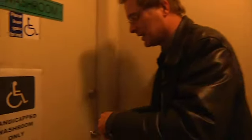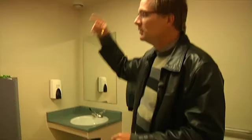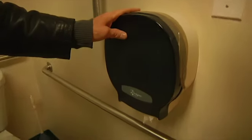This is a handicap bathroom. We're going to be redoing, if I can open the door, the handicap bathroom. So we're looking at a new vanity, new lights, new floors, new walls. We're going to be replacing these things here, these dispensers.